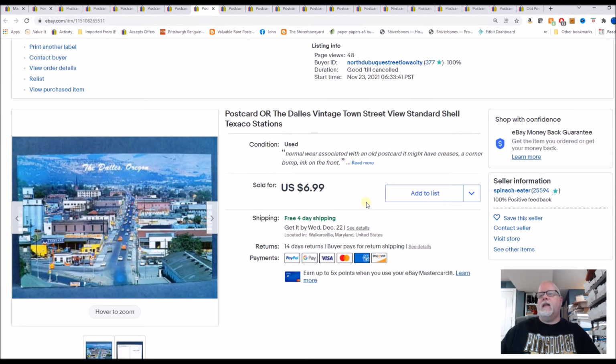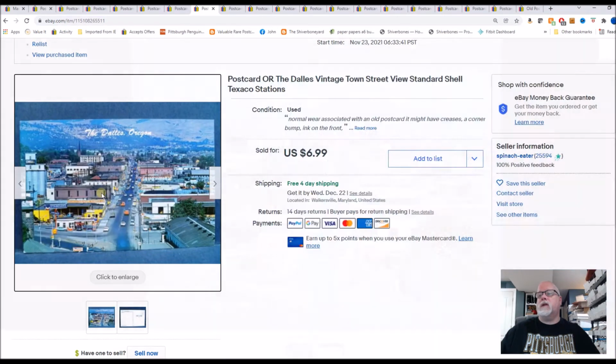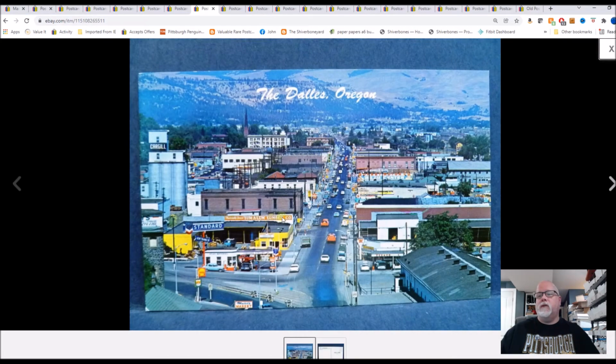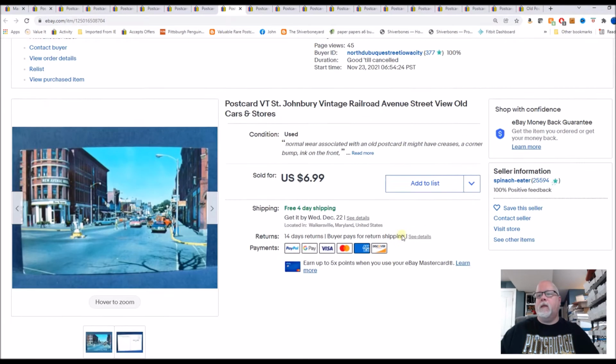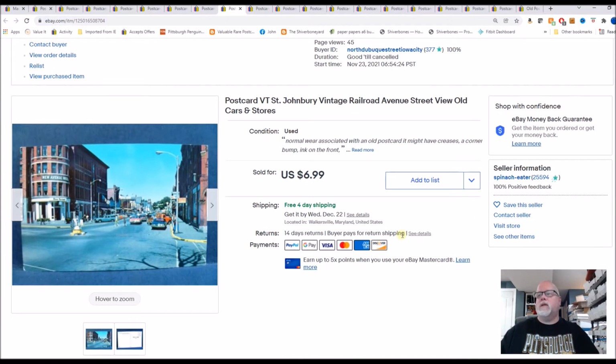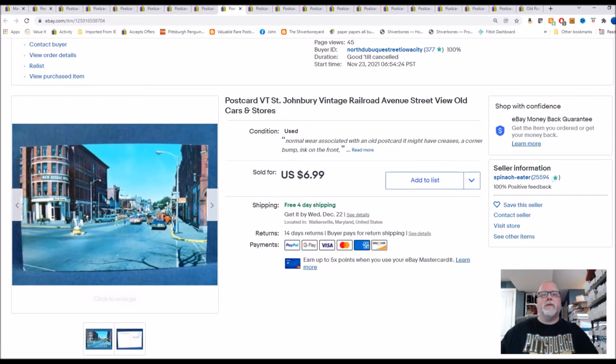This is the Dalles, maybe, in Oregon. Vintage Town, Street View, Standard Shell, Texaco. So all these gas stations I put in for keywords. You have people who collect postcards just with gasoline stations in them. $6.99 for that card. These next ones all went to the same person. Actually, that previous one may have gone to the same person.